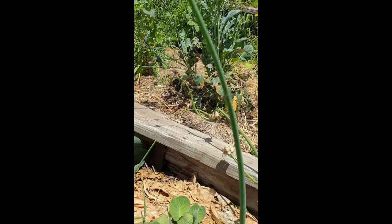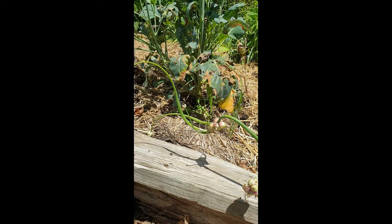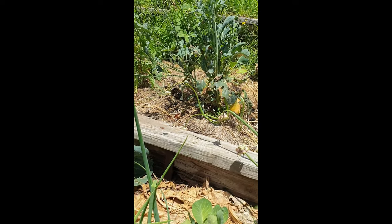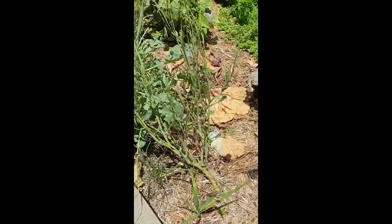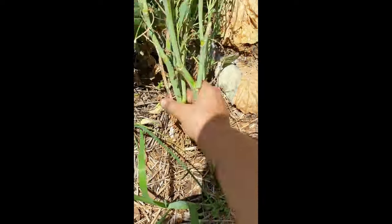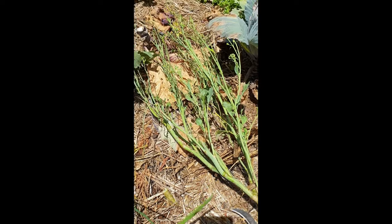The walking onions are starting to walk, starting to bend over and set themselves into the ground. That's really cool. They're a perennial onion. Probably heard me talk about them before. We love perennials. So I'm cutting these brassicas off at the base, and I'll probably just leave them there as organic matter. I find when I do that, they generally re-sprout and I get a second flush. So that's just how I do it now.